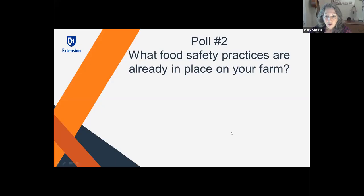So mostly everyone is doing personal hygiene, hand washing, staff training, which is really important around not moving Listeria into the processing area, but for other bacteria too. About half of you have a cleaning and sanitizing SOP for the floors, yay. Bin cleaning protocols, 86%, that's fantastic.